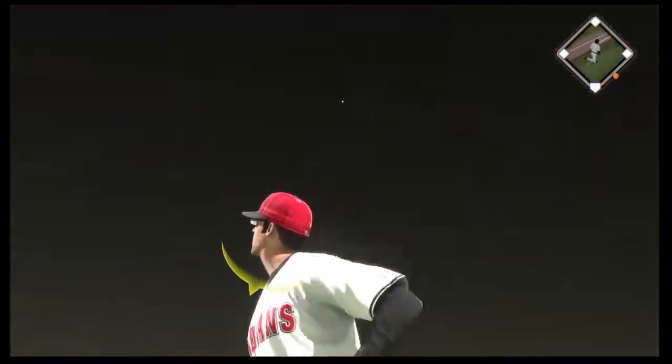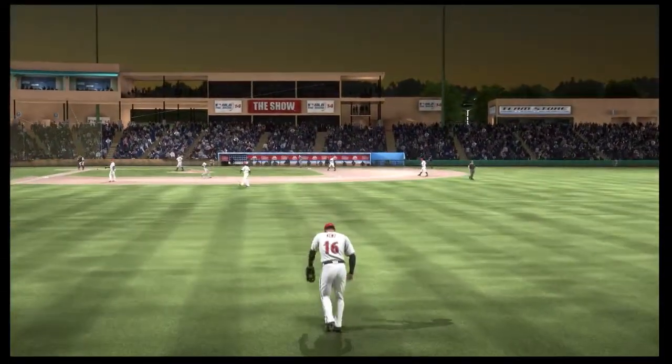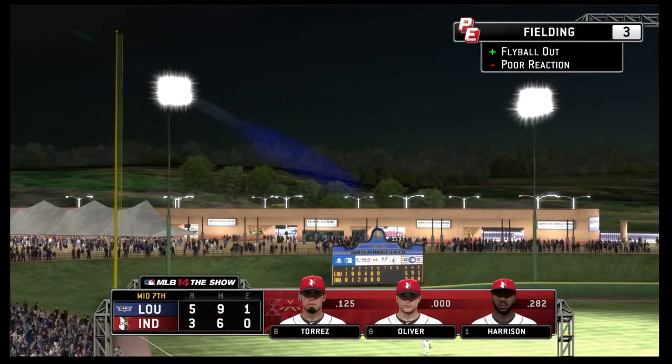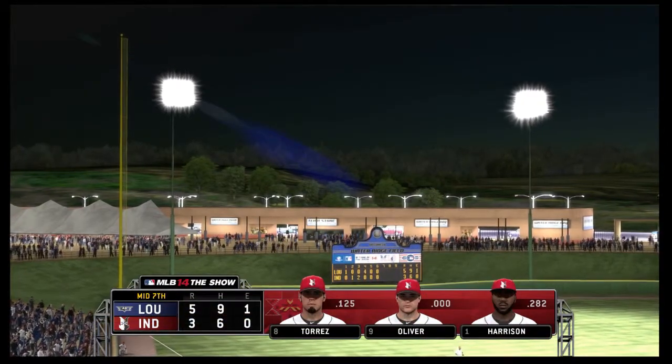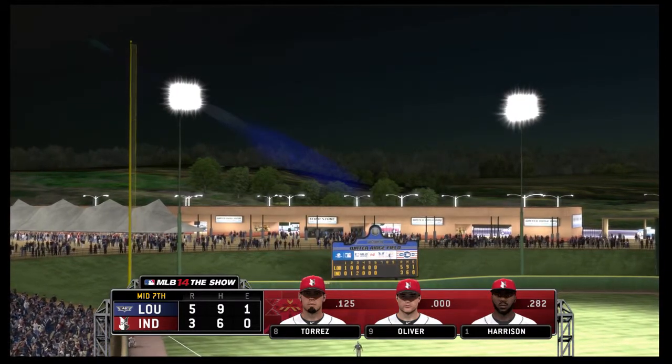Now a swing and a high fly ball, and this one has some carry on it to deep right field. Kent is going to have room out there as he puts this away to retire the side. Nothing across here this half of the inning. 7th inning stretch time here at the ballpark. Louisville's out in front here, 5-3.